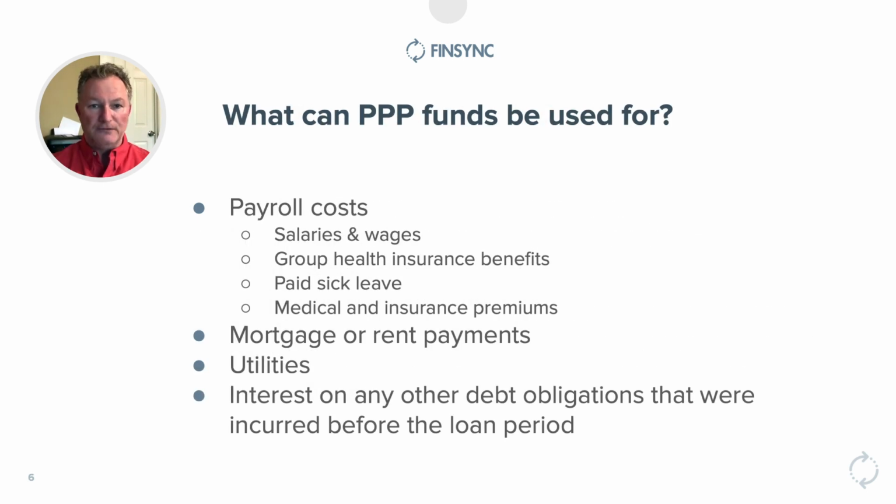What can you use the loan for? Very specifically, there are 4 things: payroll, mortgage or rent, utilities, and interest on other loans. So first, payroll. Everything that goes into your payroll. So when you do your payroll, whatever it is, a month or 2 weeks or whatever, your salaries and wages, health insurance, paid sick leave, or medical and insurance premiums, all that is considered payroll. So that's what you can use this loan for.